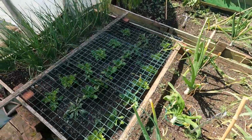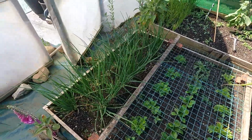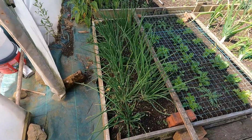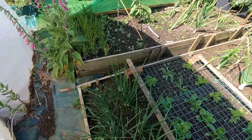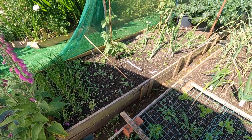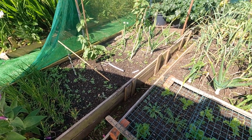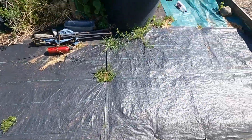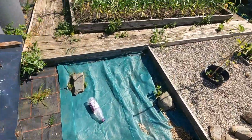Second lot of lettuce in now. Spring onions are ready. Been taking those. And the second lot of spring onions in there. Some bits and pieces. Could do with a bit of a weeding. Because like I say, well, I've been on holiday for a week or so up Scotland, so obviously I've got things to do now. So just look in the main bit.